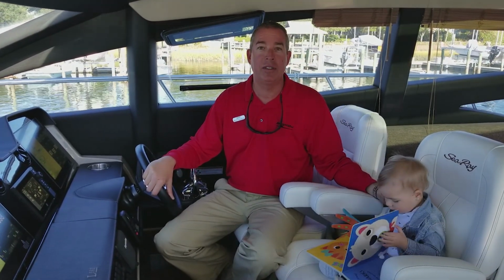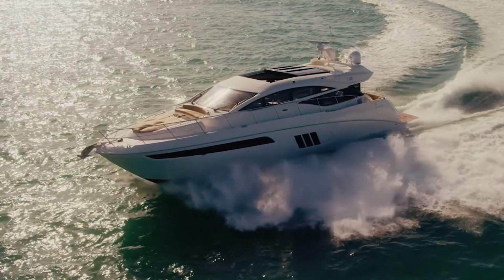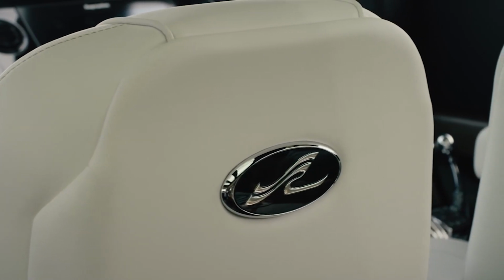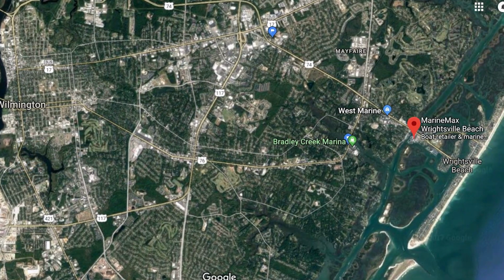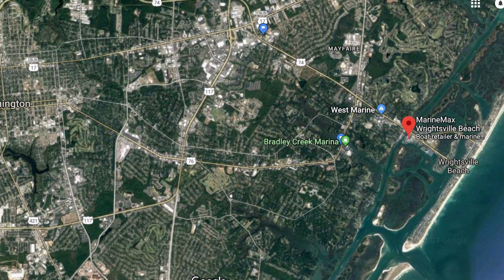Today we're traveling to downtown Wilmington on the Halloween Getaway, and we're on the 2017 590 Dancer. We'll be traveling through the Intercoastal Waterway. We'll cut through Snow's Cut and into the Cape Fear River, where we'll end up in downtown.